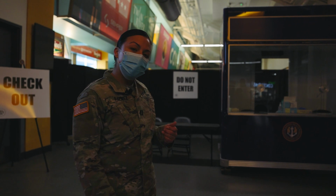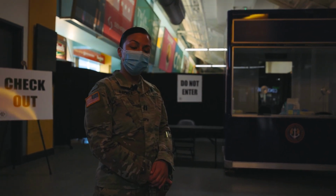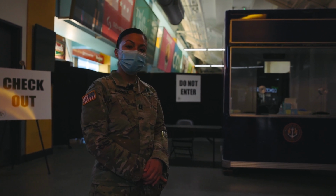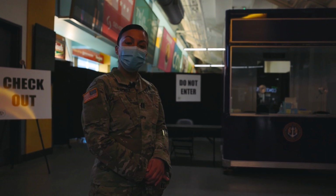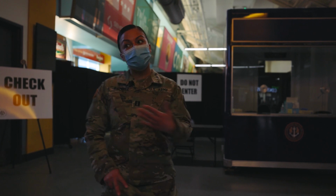Here we are at the checkout station. At this point, they will verify that you've completed your allotted time of observation. We'll verify that you've signed up for your second dose appointment, and that if you should need any assistance getting back to your vehicle, we have ambassadors or volunteers who can assist you with getting back to your car. So let's head outside.